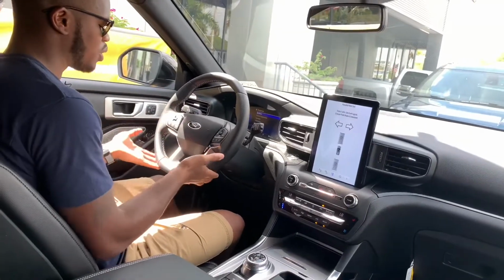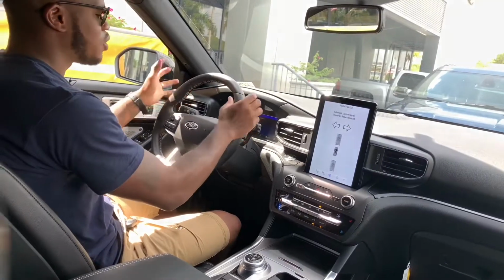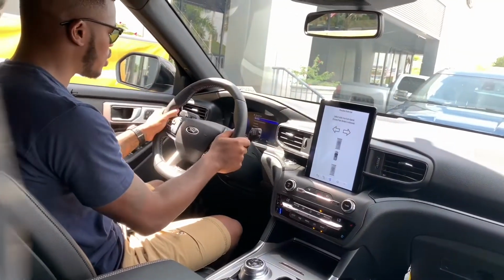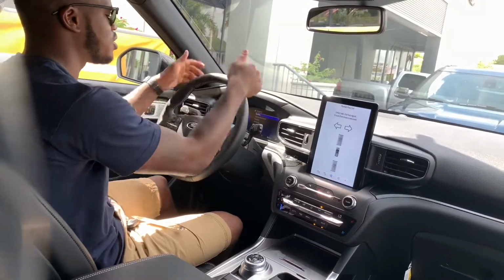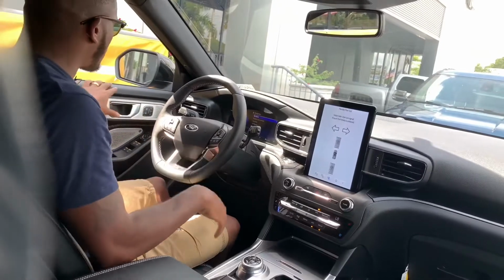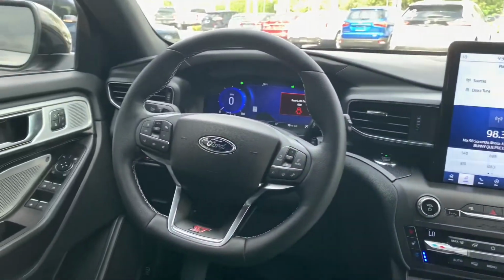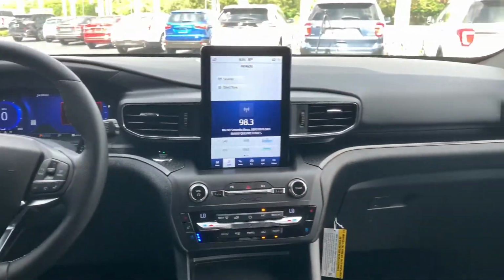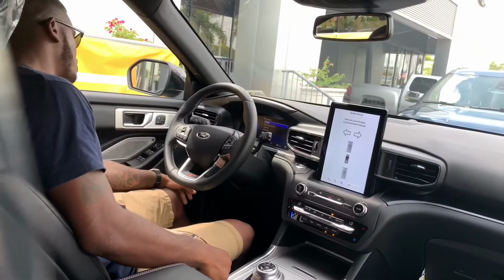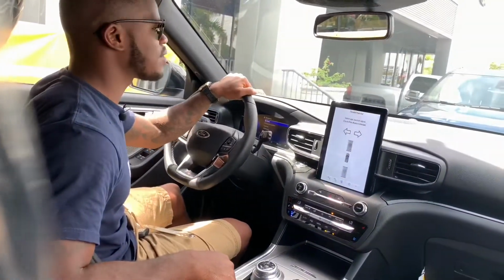You also have a flat bottom wheel, which feels good with some white contrasting stitching. And you also have these small little bolsters. Depends on your driving dynamics, if you want to put your hands here or on the bolsters. You have the red ST badge here. Overall, in here it has a nice premium feel to it. Upper part of your window has a soft plastic. It does have 3-person memory seats with your lock controls, a chrome door handle. You have your headlight switches here. So inside the 2020 Explorer, it does have a nice premium feel to it.